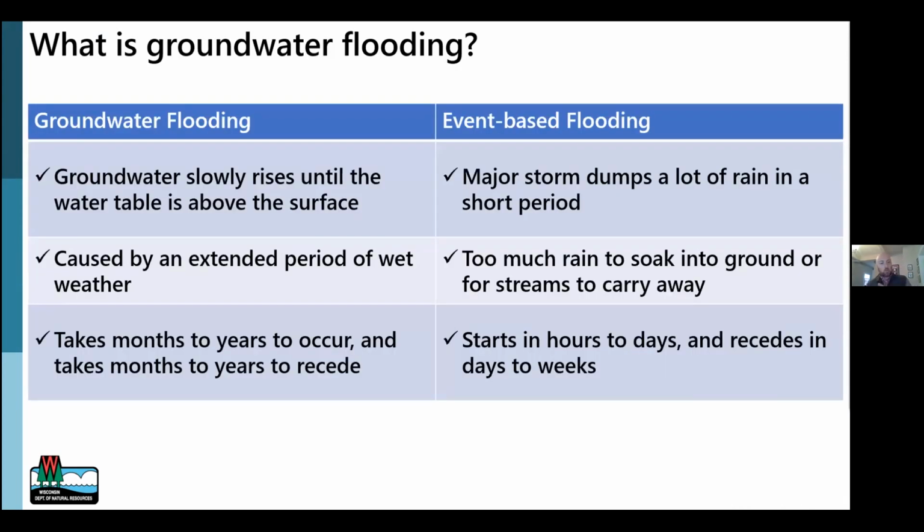So, these are the differences between groundwater flooding and the more typical event-based flooding. Groundwater flooding just slowly happens over time, and it's caused by an extended period of wet weather. Because it takes months to years for that mounding of the water table to occur, it also takes months or years for that mounding to recede back to a more normal or typical level. This is different than what most people think about when they're thinking about flooding, where one big storm or a couple of big storms in a short period just dump a lot of rain, and there's too much water to soak into the ground. There's too much water for the stream to carry away. That happens in a matter of hours or days, but then it can take a little bit longer, days to weeks, for that flooding to recede. Next slide.